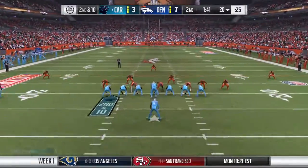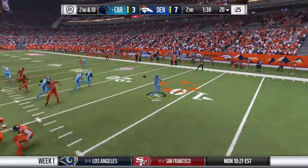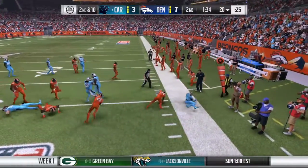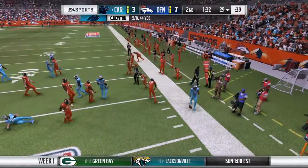Back to the air, Newton on second down. Now they go screen, it's complete. Nice job, and able to break one tackle, but then quickly brought down.